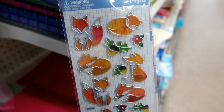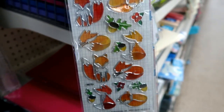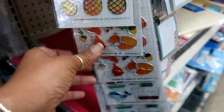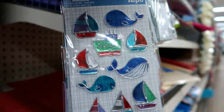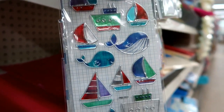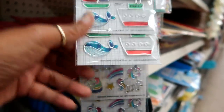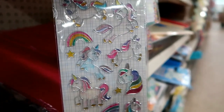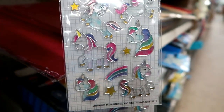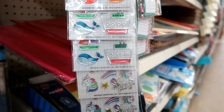What else is there? There's some cute boxes. These are perfect for fall, like to use in your planner or crafting. Oh, these are super adorable. Look at those. And then there's also some unicorns. Okay, I'll be actually getting one of each.